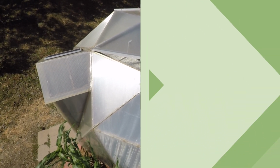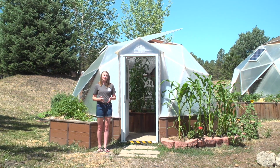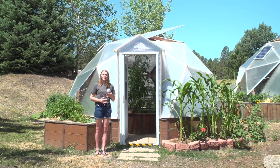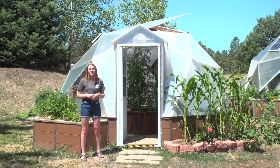So here we are at our 15-foot growing dome. This is the smallest size of growing dome that we offer at 150 square feet. This is perfect for backyard gardeners or small families, as this size dome will easily feed 2 to 3 people.